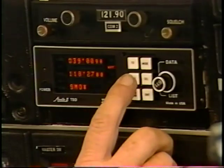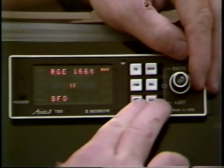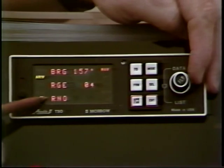Just press the present position button as you pass over open fields, unlighted airports, dry riverbeds, any site where you could put down in an emergency. Then, if you have an actual emergency, just press the red line buttons and it will give you range and radial to the nearest landing site, even if it's disguised by fog or darkness.